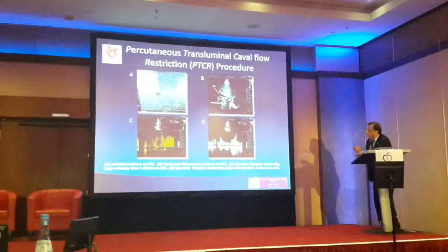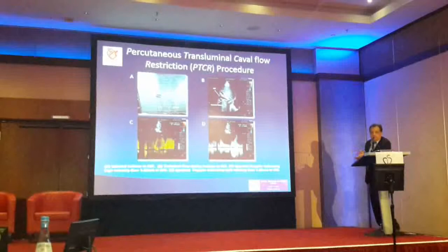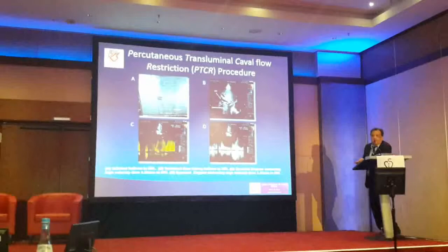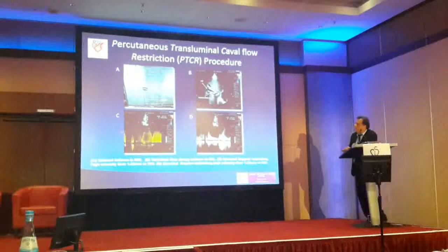As a rule of thumb, 120 to 140 is an indicator of obstruction. The most common flow velocity in the inferior vena cava is 0.7 meters per second. In this case, we have 120 to 140. It's double.